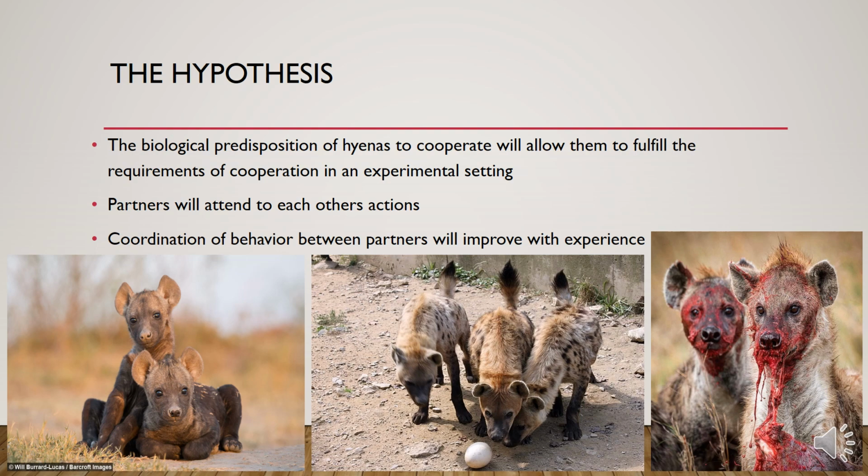Because hyenas are biologically predisposed to cooperate, it is expected that they will fulfill the lab requirements of cooperation, especially that partners will attend to each other's actions, and that coordination of behavior between partners will improve with experience.